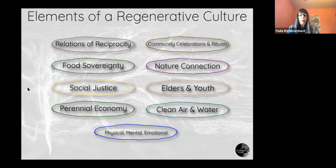looking at your personal food map, seeing how the relationships that you've established can shift a little bit. And I know for me personally, looking at my food map, what came to light was that a lot of my food relationships were based on exchanging money for food, and those really aren't building regenerative culture as much as I would like to.